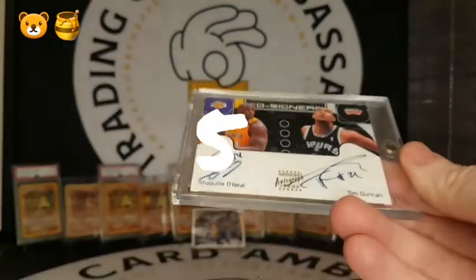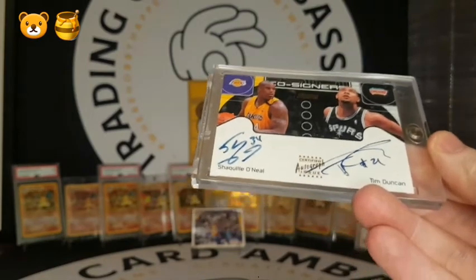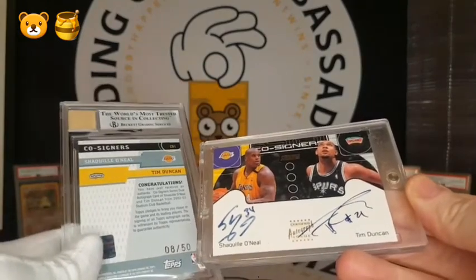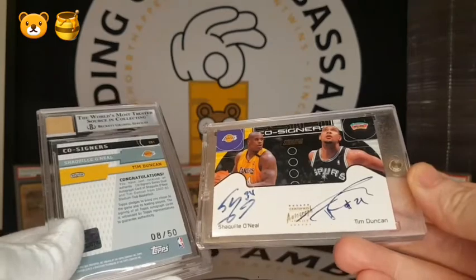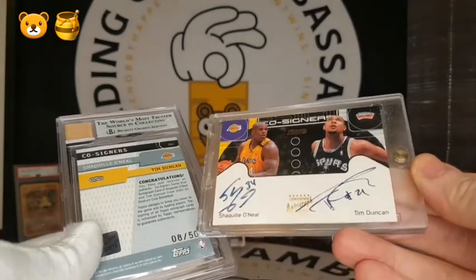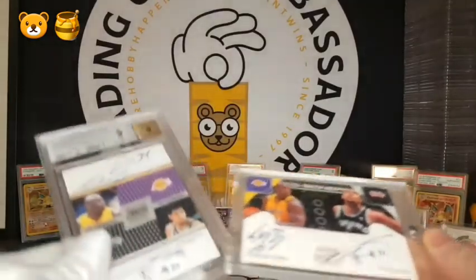Number 5 looks very similar to this one because it's again a Kobe Bryant. No, not Kobe Bryant, a Shaquille O'Neal, Tim Duncan co-signers. This is from 2002 to 2003. Topps Stadium Club co-signers, and it's numbered to just 50. And it looks like this.